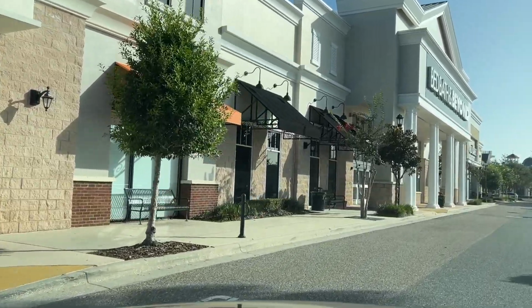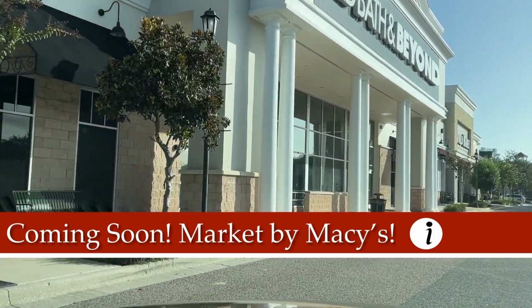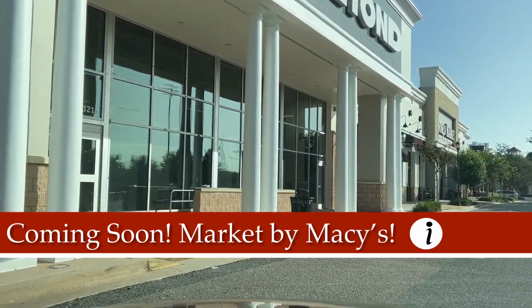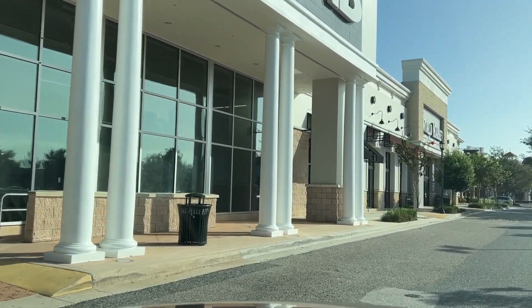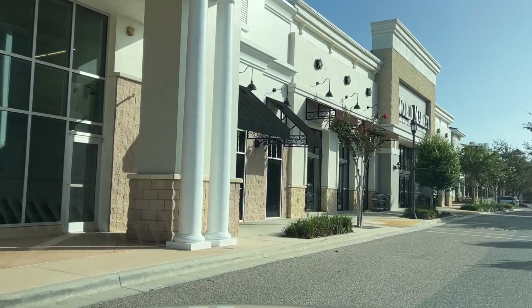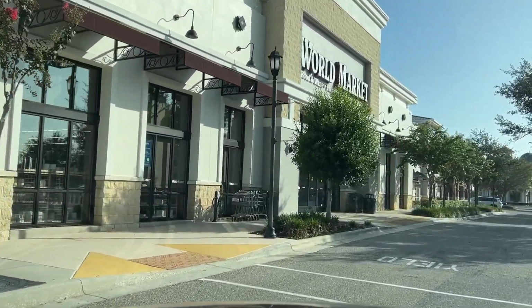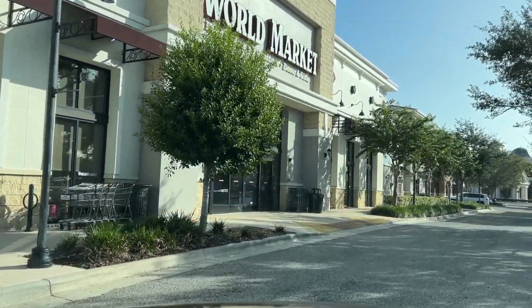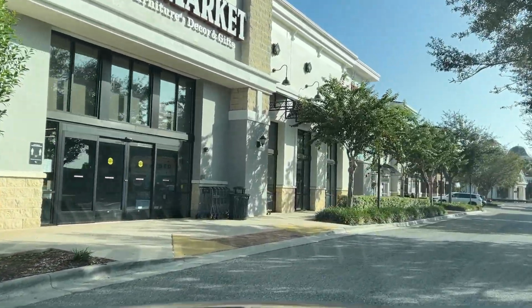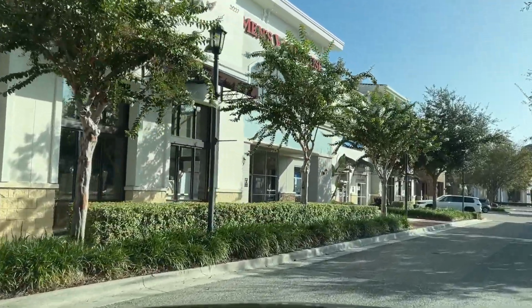And a Bed Bath & Beyond right next to a World Market. Now, like I said, I'm here at like 9:30. All of these stores probably open around 10, but I wanted to get us a real good chance to drive around without people chasing me and telling me to go faster.